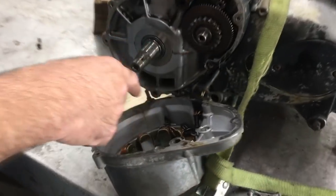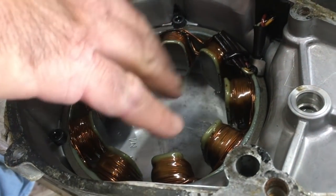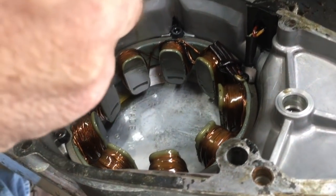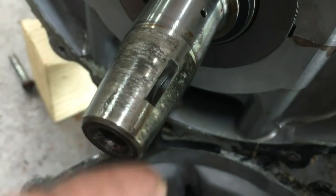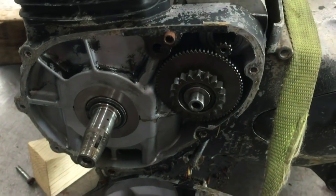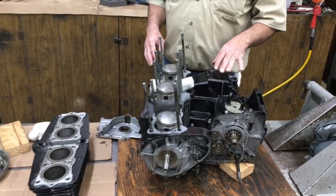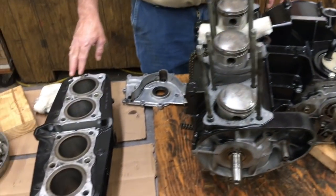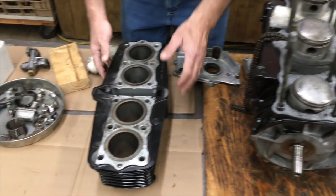It's missing the starter clutch. The stator looks good, and we actually tested it while it was running. The stator was putting out. And this is the crankshaft. Got a few marks, but nothing serious. So it will come without the rotor, but it will have the cover and the stator. The crankshaft is nice. Transmission's nice. No welding on anything. No broken fins on the cylinder.